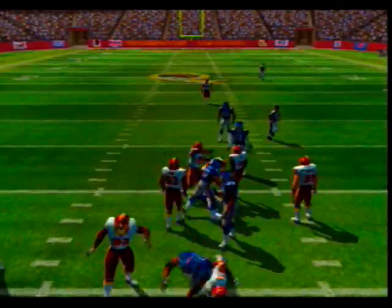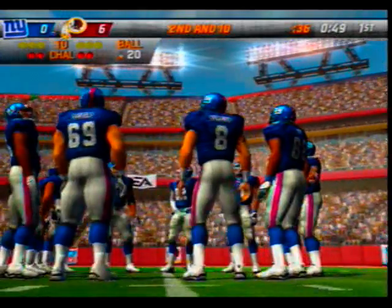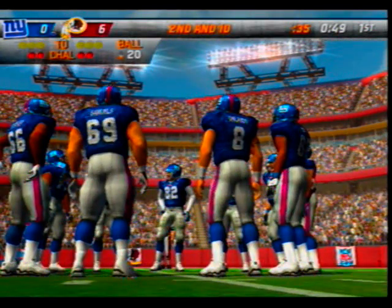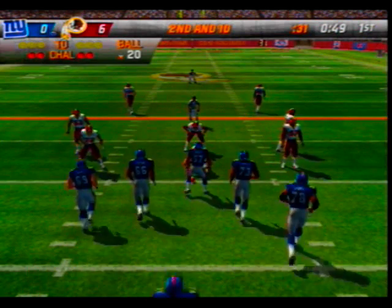Closing in, gets rid of it. Pass ball's incomplete. He's lucky he got that one off, John, but the defense brought everyone on the blitz. They just went after the quarterback, but his quick release allowed him to escape a sack. Second and 10. Ball on the 20-yard line.